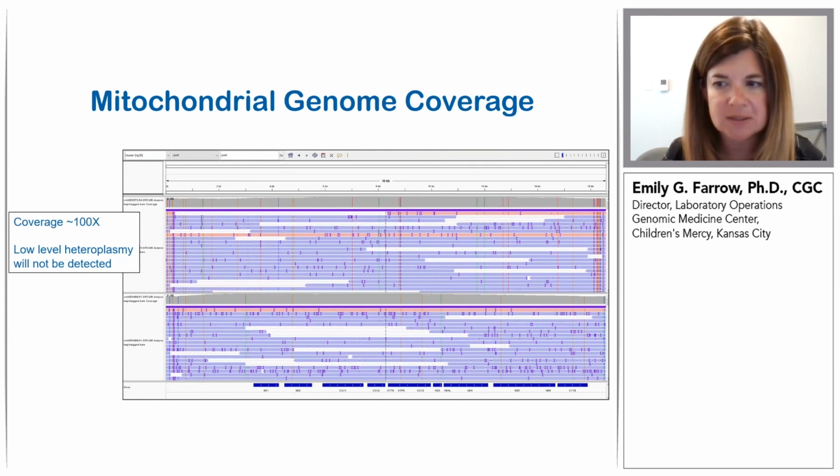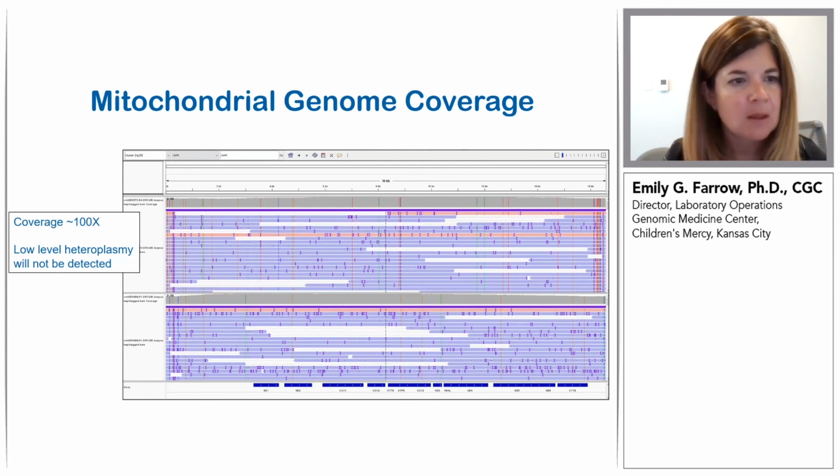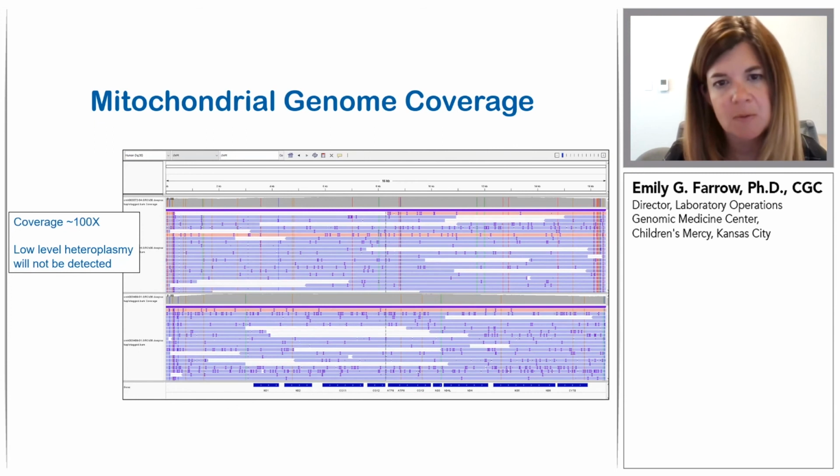Further, our integrated software solutions also include the analysis and visualization of the mitochondrial genome. The one caveat is that in some cases, low level of heteroplasmy, which would look like a low variant allele fraction, in this case would not be detected if it's below 1% or very low in our samples.